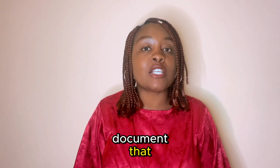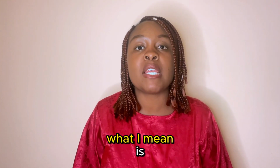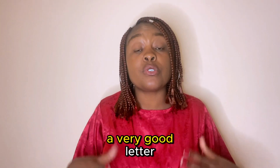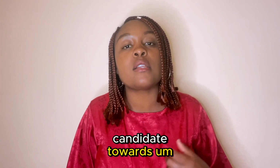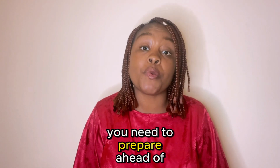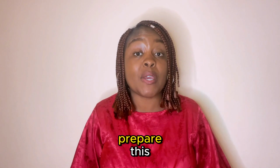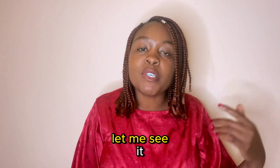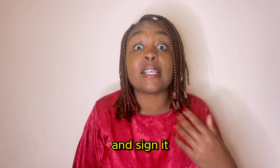Another very generic document that you definitely need is recommendation letter or letters. So in this case, what I mean is those letters where a referee is going to write a very good letter saying that this person is a very, very good candidate, is a strong candidate towards this application that he or she is making. So this is something that you need to prepare ahead of time. Why? Because some referees might take quite a bit of time before they can prepare this letter for you. And some referees even tell you, hey, please draft a letter, let me see it, let me okay it, and maybe I will put it on my letterhead and sign it and give it to you.